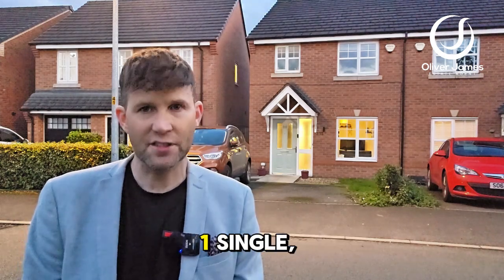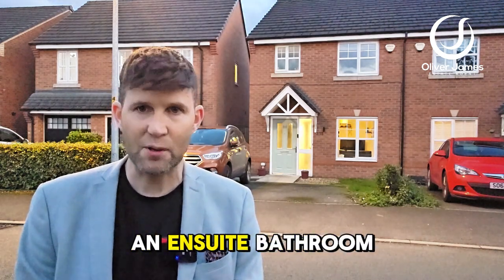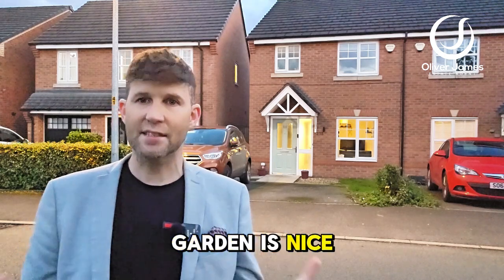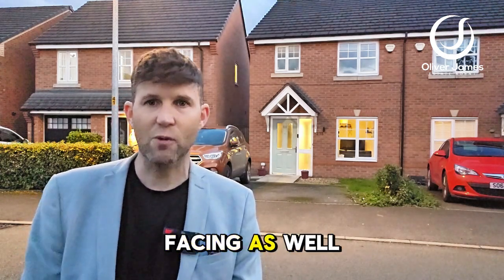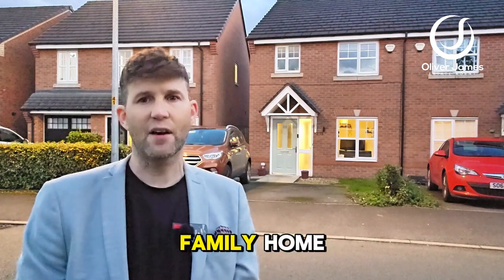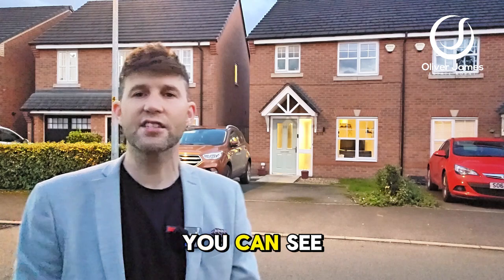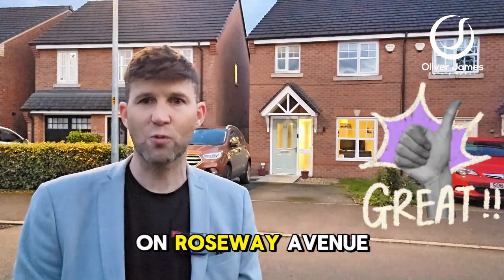Two double bedrooms, one single, and a bathroom upstairs, and the main is complemented by an ensuite bathroom as well. Garden is nice and private with a lawn and patio, with it just being off south facing as well. Ticks a lot of boxes for those first time buyers out there looking for a family home. Double driveway to the front as you can see as well. Come and join me and I'll show you around this fantastic property on Roseway Avenue.